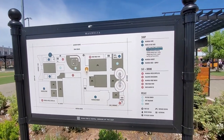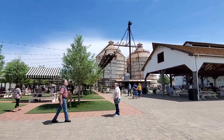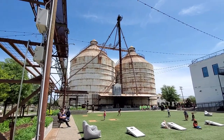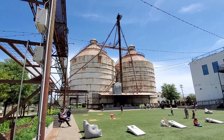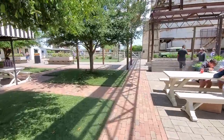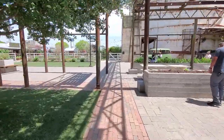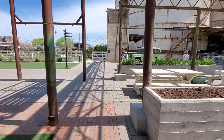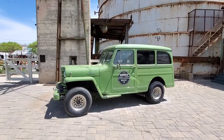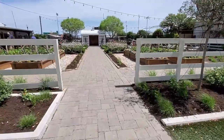It's so good to be back, especially in spring. As I said, it's one of the best times to visit. The flowers are in full bloom, the gardens are precious, the weather is so nice. It's the perfect time to visit the Silos and spend the day here. So first I went straight to the gardens and the seed supply store. I'm going to show you the beautiful gardens and I'm sure you're going to enjoy this view.